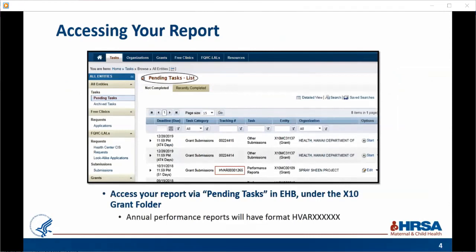To access your report, you will click on the task from the EHB's homepage, which will take you to the pending task list page. The performance reports will be labeled grant submissions under the task category column. From there, the tracking number for annual performance reports will start with HVAR under the tracking number column. Once you've identified your annual performance report, you can click on Start or Edit under the Options column.